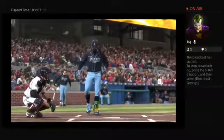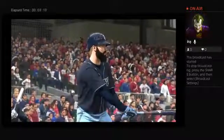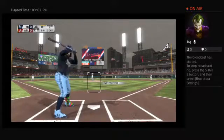Batting third, second baseman, number 15. Stepping up to the plate, number 15. He too had 3 knocks in yesterday's win. Hey, let's go, big fella. Let's go, kid. One time right here.